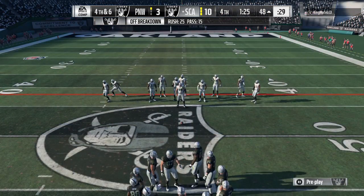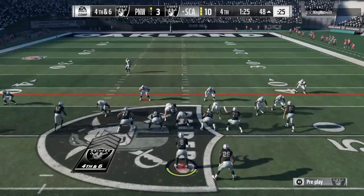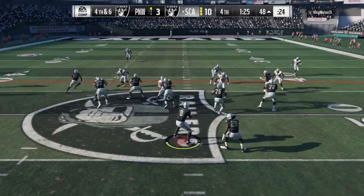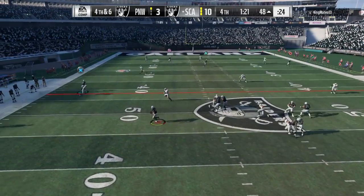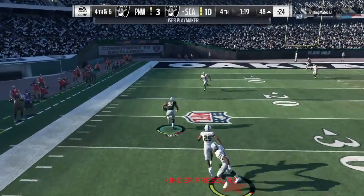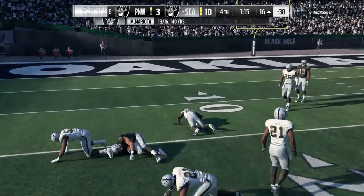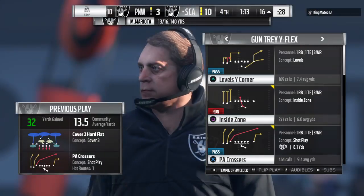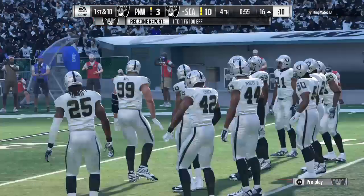And here's a big one now. Trying to hold this lead. They're going to go for it here on 4th down. Now Mariota. Steps away to his left. And Ingram holds it in. And he gets this one all the way down inside the 20-yard line. A big play there for the Raiders.